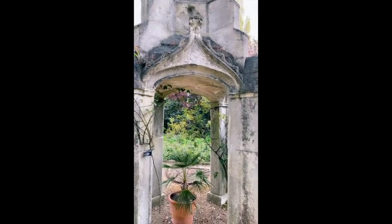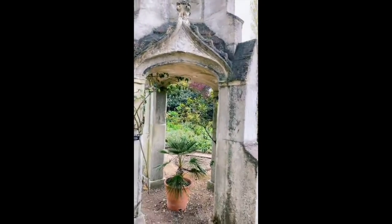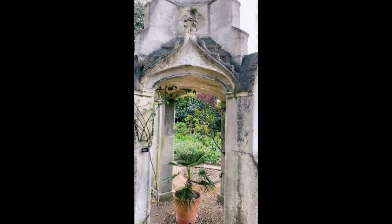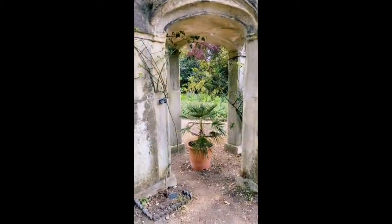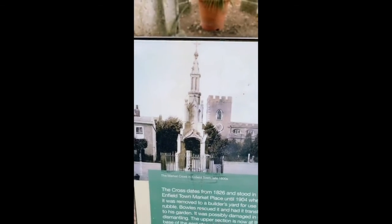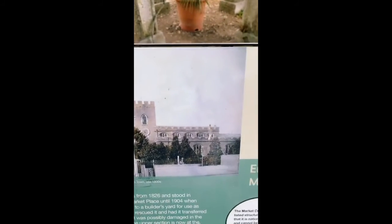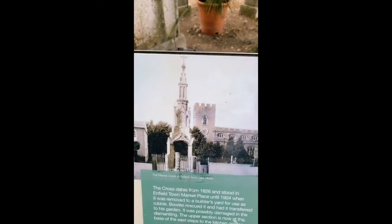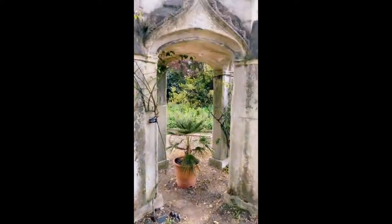It was removed, and it was possibly damaged during dismantling. I'll show you what it looked like in Enfield. I will show you Enfield another time. That's the local town. There's the old Church of St Andrews, and that's the original position of the cross in the market square. And here it is today.